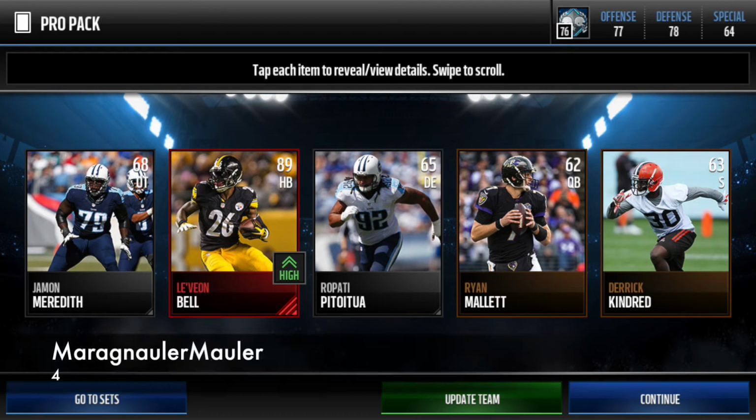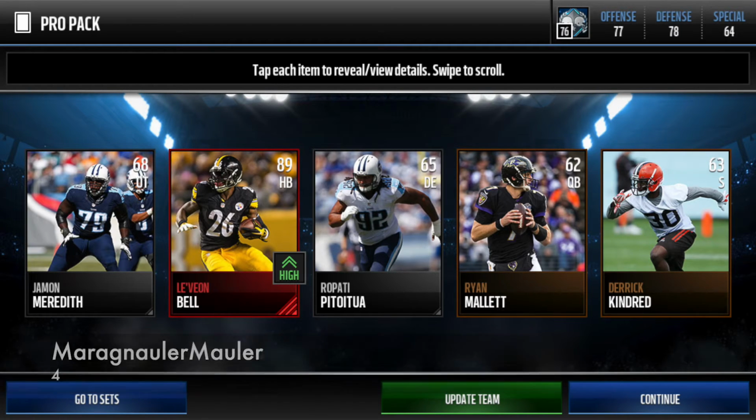All right, at number 4, American Aller Mauler brings us a very, very sick Le'Veon Bell pull. This is actually the first Le'Veon Bell pull I've seen of the whole entire season. I think he went for a crazy amount. Very solid card. I'm not sure what the speed is, but definitely a very solid card. That's why I put it at number 4. Let's head on to number 3.